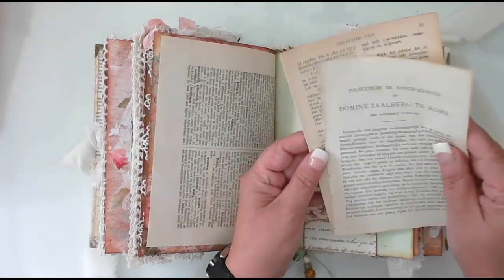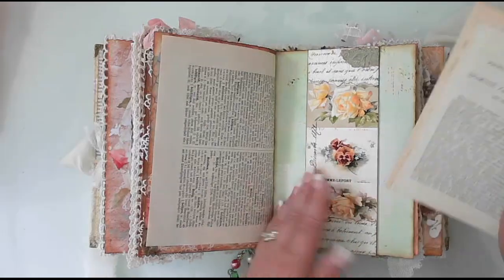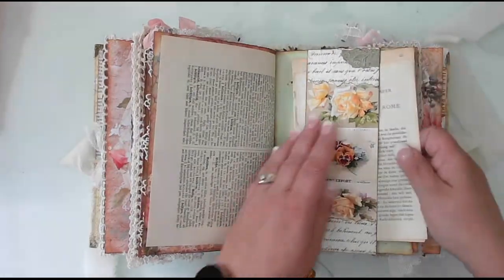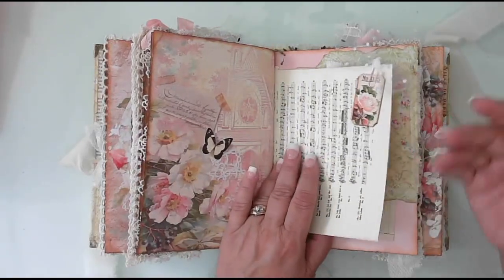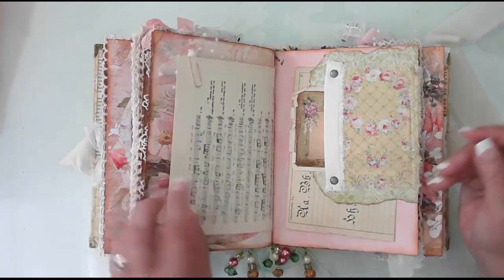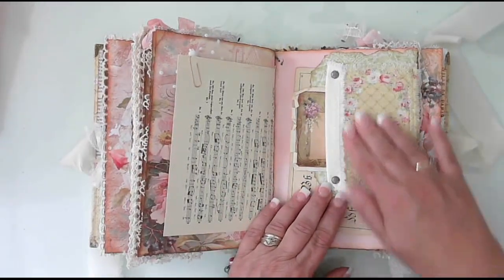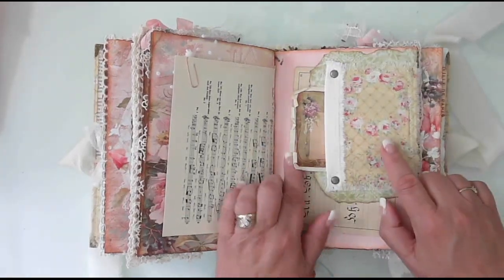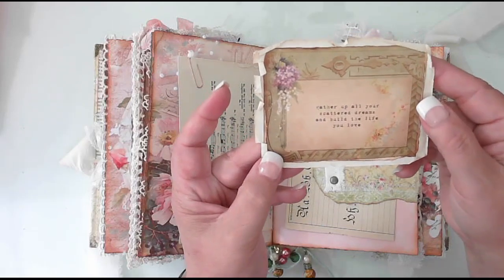Sweet little belly band there. And this is what I was talking about. I love how she just stuck this extra ephemera in here, just in the place where a person would put something else. And I love that because I want to touch those things. I want to feel them. I want to enjoy them. And I may take them out and use them somewhere, but I want to be able to really enjoy the tactile feel of them and just the difference in how they're.